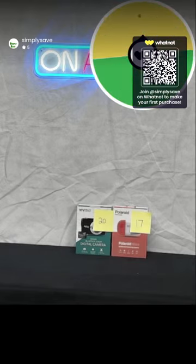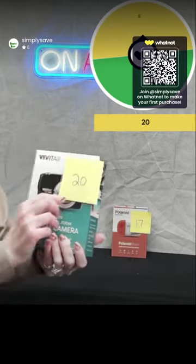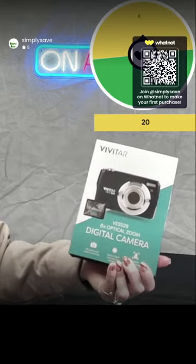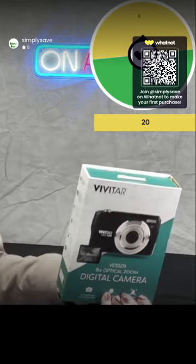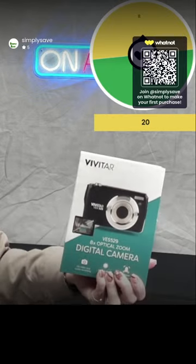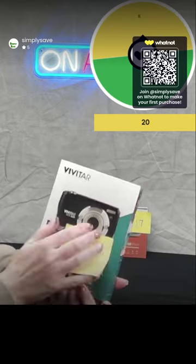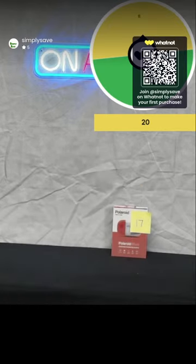It is 20. You got the camera. Congratulations. One of the cameras. Vivitar VES529, $90 at Target. That thing's sick. Oh my gosh, for how much? For $21. Boom! Awesome. Let's go. Congrats. That was spin number 29.